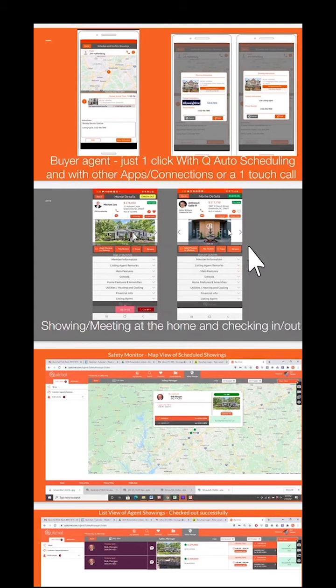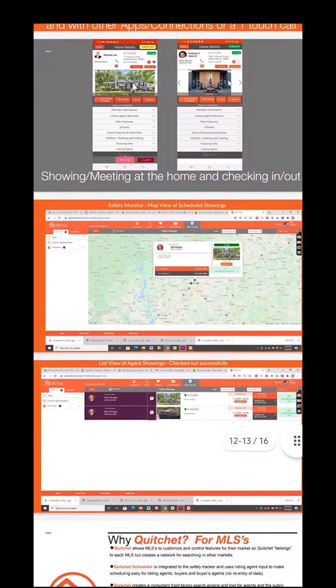The buyer and the agent receive the schedule and they get to the home. The buyer's agent will check in with the built-in safety tracker with patents pending that goes to notify people that are monitoring their showings. Then once they check out of the home, the safety monitor kicks in, which you can see on Quitchet.com. This shows the showings of all the agents that are being monitored by the broker or the team leader with a list view, and also shows that they are successfully checked out.